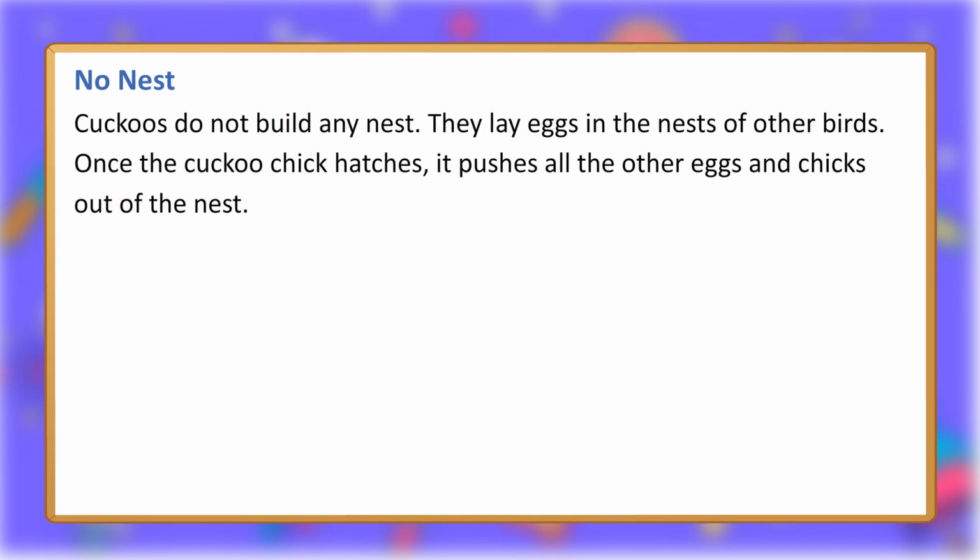No nest. Cuckoos do not build any nest. They lay eggs in the nests of other birds. Once there, the cuckoo chick hatches. It pushes all the other eggs and chicks out of the nest.